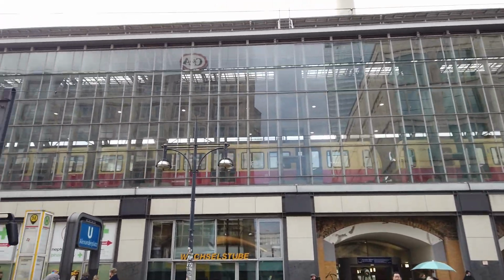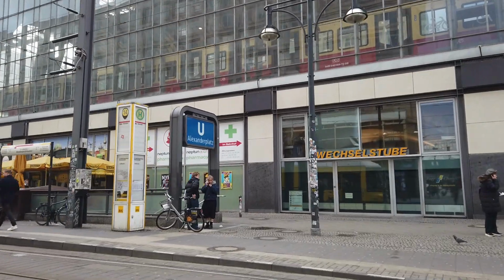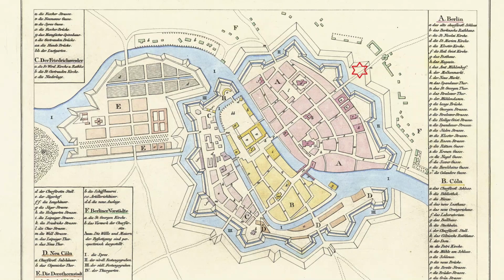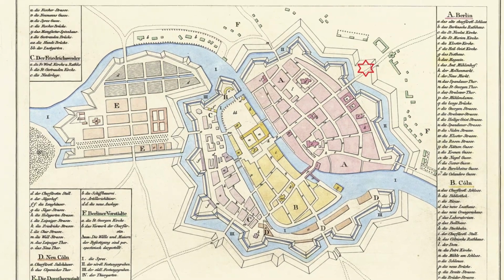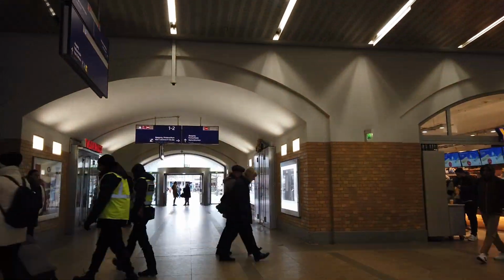And I mentioned earlier that Alexanderplatz developed as a market outside the city walls. Well, there was also a moat and ditch system along the walls. The tracks for the S-Bahn and regional trains were built over the route of the moat and ditch system. It's a fascinating historical change.